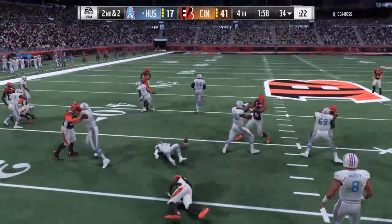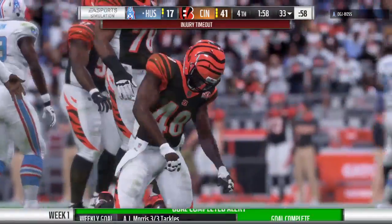They'll run it now out of the gun. And he's not even going to get back to the line of scrimmage.